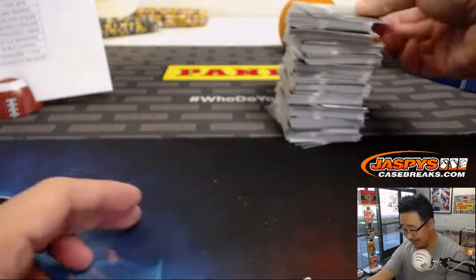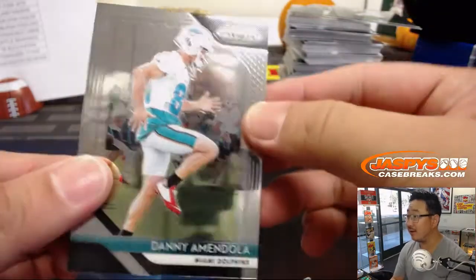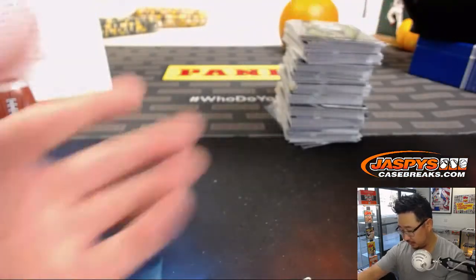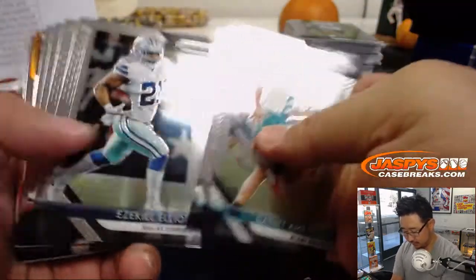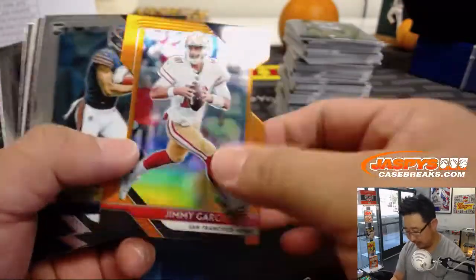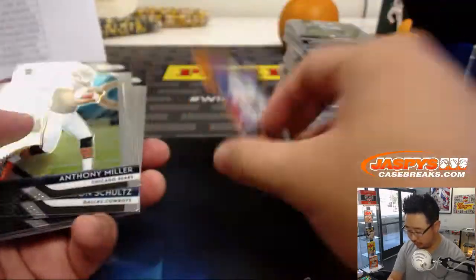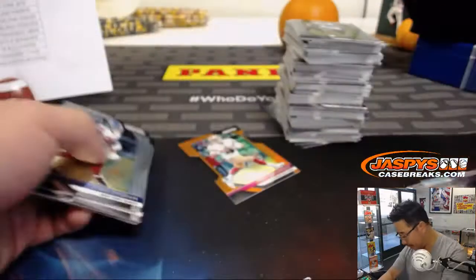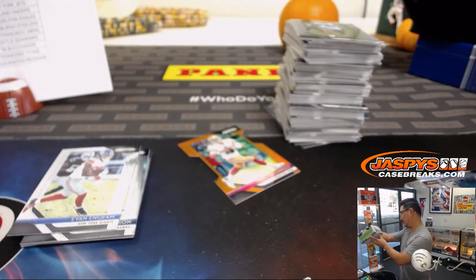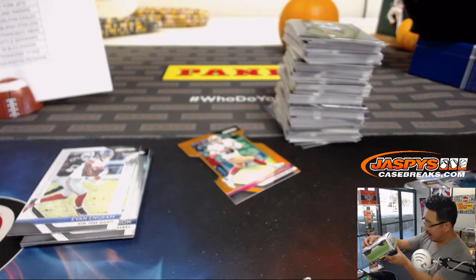All right. Oh, I kind of like this font that they're using here. It's a nice, clean font. All right, so stuff like this will ship, obviously, and obviously that Jimmy Garoppolo to 249. Wait, what are we looking for in here? Three autographs and 9 numbered parallels per box on average.